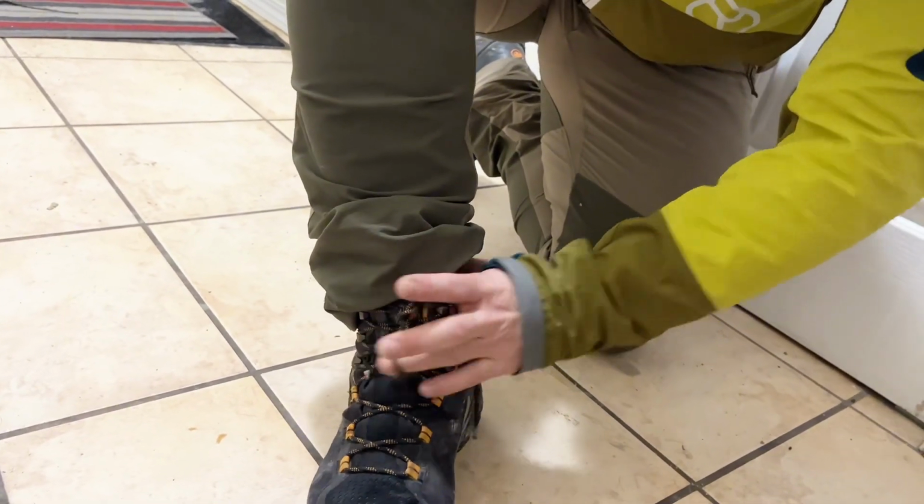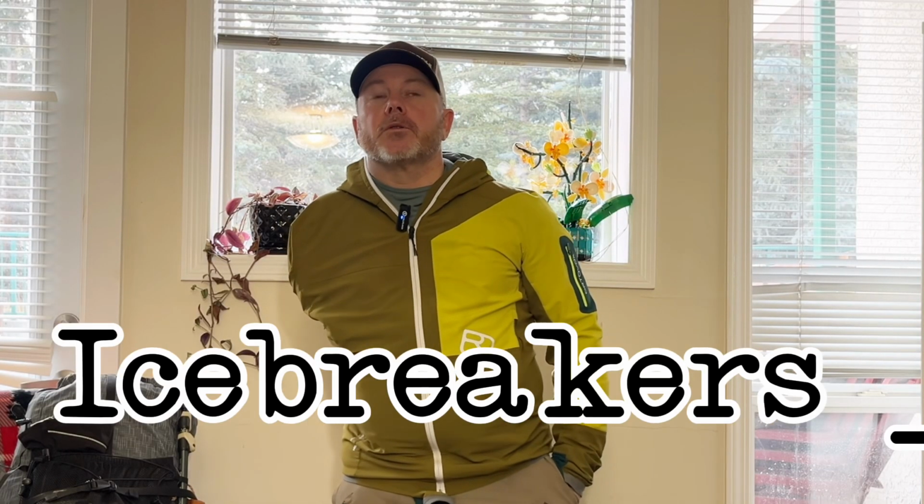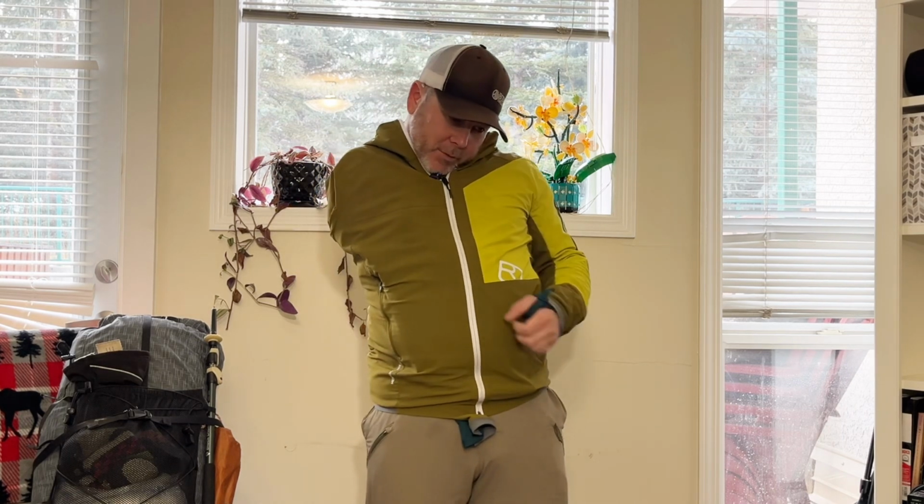For socks, I've always liked Icebreaker socks. Better than the Darn Tough. They seem to fit better. I don't know if they last any longer, but they have a lifetime warranty. You've got to keep the receipt for them, and then you can get them exchanged. I tend to rip them because I'm pulling them on with one hand, so I'm not getting both sides. So they tend to rip on one side.